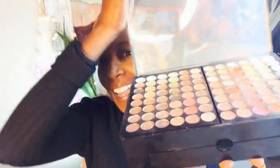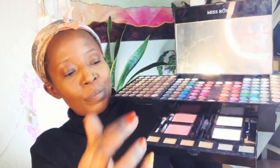For eye makeup, I'm gonna be using Miss Rose. It's so big. Ta-da! And it has so many palettes, and it also has some contouring down here. It has some blush, a contour palette, you know, for more eyeshadow and different stuff. It's amazing. If you need this, you can leave me a comment in the comment section, and I'll be able to get it for you, and I can ship it for you.